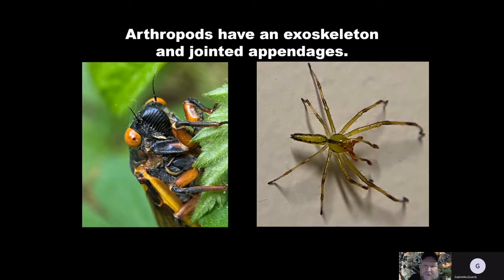Now, as I mentioned earlier, arthropods have an exoskeleton and jointed appendages. We have an endoskeleton. Endo means inside and exo means outside. So arthropods having an exoskeleton means their skeleton's on the outside. So when you're looking at this cicada, when you're looking at this spider, everything you're seeing is their skeleton. It's not a covering, like we have skin and muscle and lots of layers over our skeleton. Theirs is on the outside, so we're not seeing anything covering their skeleton. We're seeing their actual skeleton.